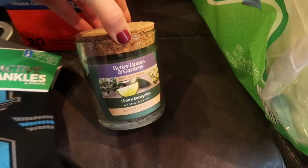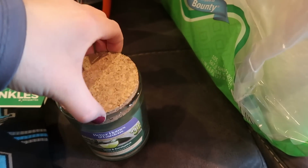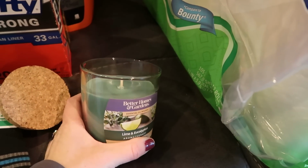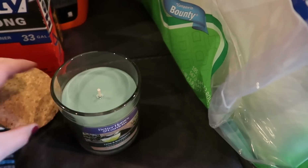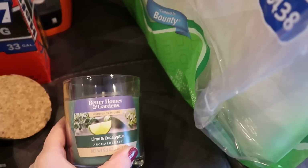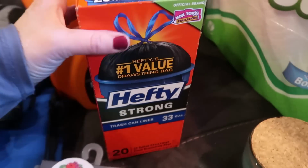And then I did pick up from Walmart this candle here. It's lime and eucalyptus. What I really wanted was a blueberry cobbler candle. I've been seeing some people on YouTube with one. A few people have mentioned how good it smelled, and I thought that sounded good, but I couldn't find one. Maria and I both like this lime and eucalyptus, so I went with that.